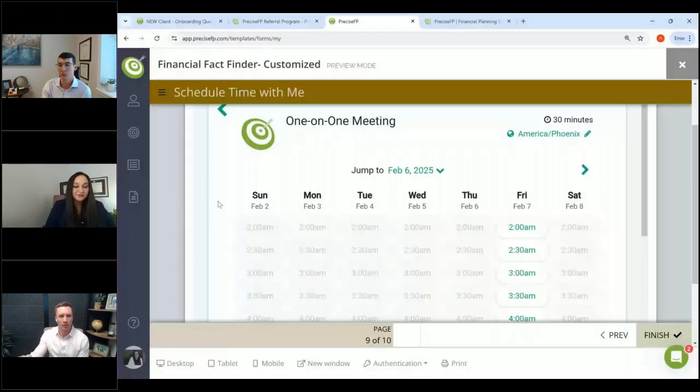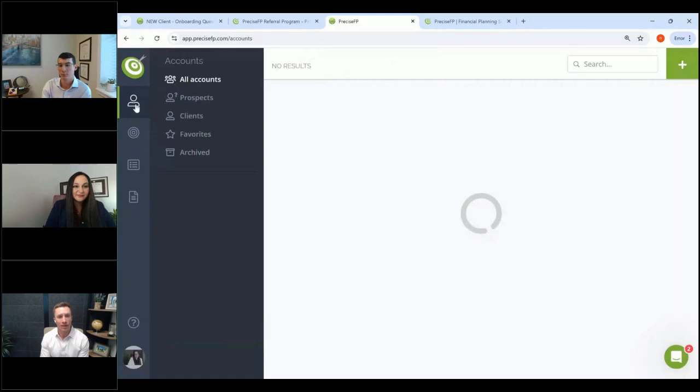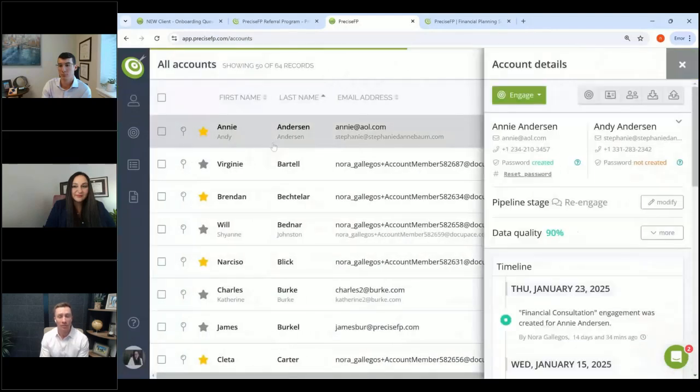Natasha's asking, where do uploaded docs get stored when they submit them in the form? Do they go directly in the CRM, or do you have a link to a separate service like ShareFile? Mike, I believe we access them directly from PreciseFP's portal. We don't have it integrate or go somewhere else. But Nora, you may be able to tell us if that is a possibility.